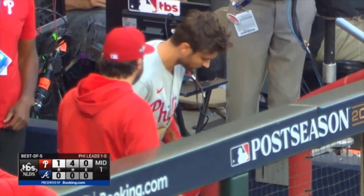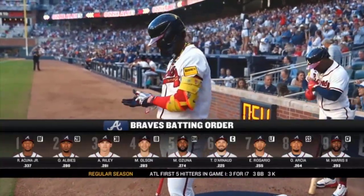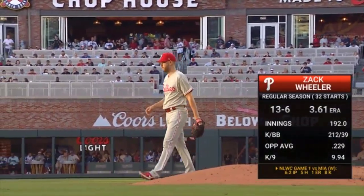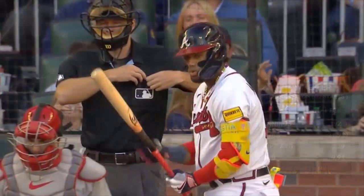Now the Braves coming up for the first time. Acuna, Arcia in the middle. Rosario hoping to capture some of that. The bottom numbers there, 8 Ks in that wild card game. Another great one, put a kind of a new slurve in there. Take a little more off.